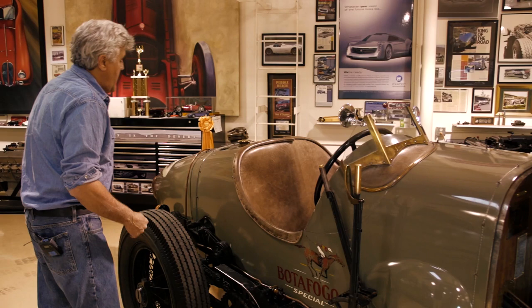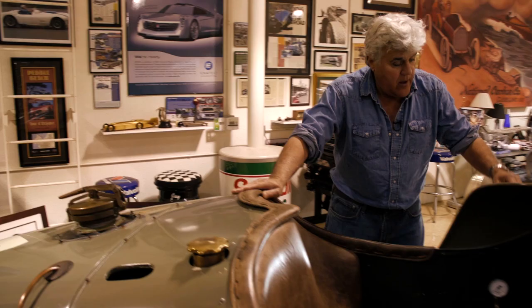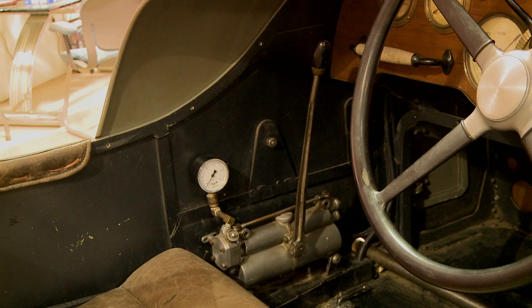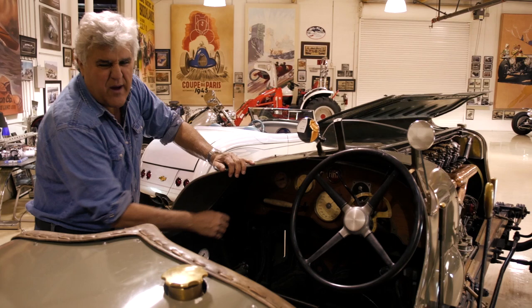Let me show you what we have here. Here's your fuel filler tank right here. Takes about 50 gallons. It is a dry sump system, so your oil goes right in here. This is your fuel pump. You just pump this until you pressurize the tank. If you're driving along and you feel the car start to spit a little bit, reach over, give it a couple more pumps, bring it up to about a pound and a half, 2 pounds, and she's fine. And it actually works quite well.